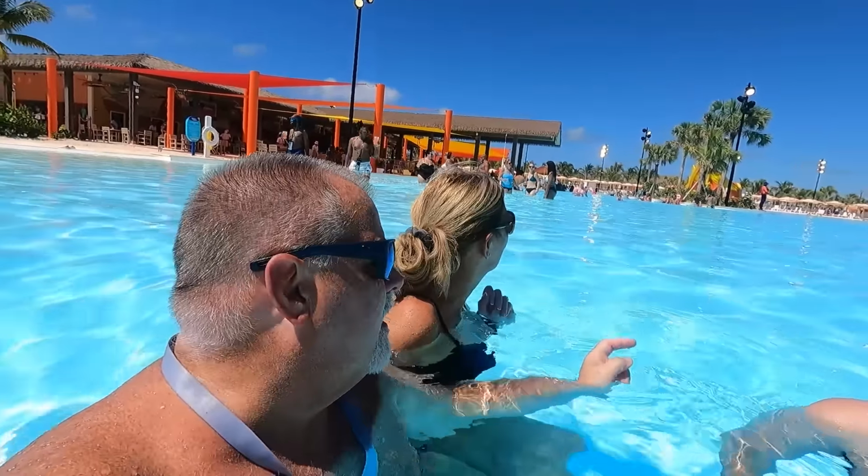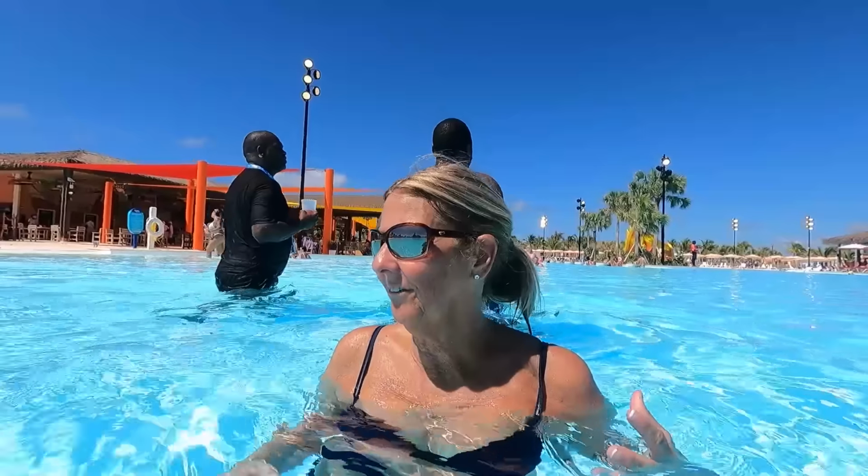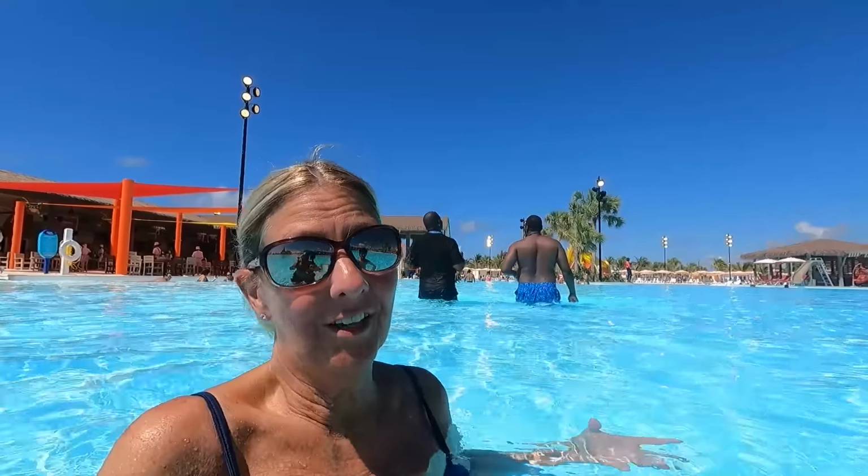If you want to be 18 and over exclusively, then you got to head over where we're going right now, and that's going to be the swim-up bar. So let's go. Or you have to pay and go over to Pearl Cove for the day. And so maybe that's partly what will end up happening. Maybe they're trying to force people to purchase Pearl Cove more. So, a little bit more of a moneymaker. We'll see. We'll see.